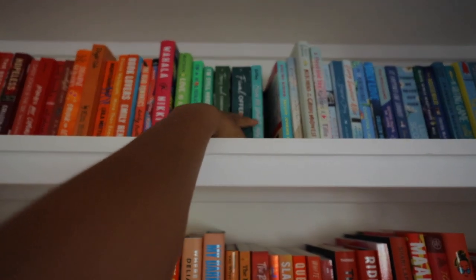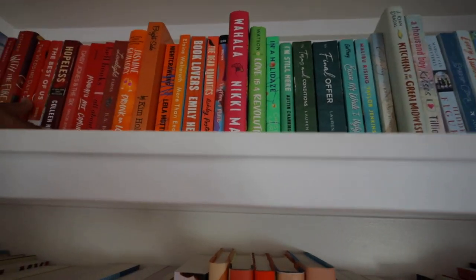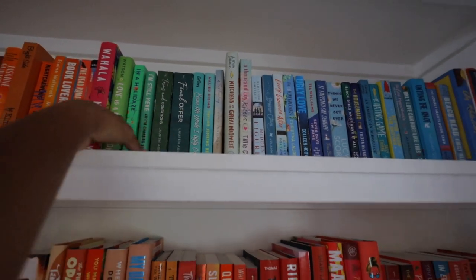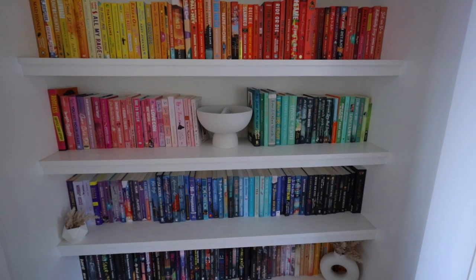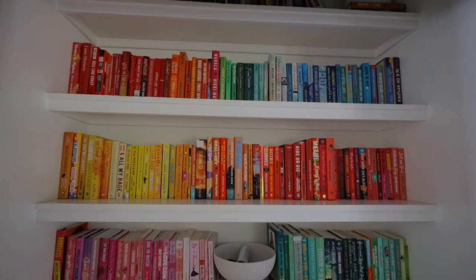I did take some of the pinks from up here, these are books that I finished, and I put them on that little new shelf. So this one, let's see, gotta fix that. So yeah, I love how it looks now. It's completely color coded, whereas before it was not, and it just looks so, so good like this.